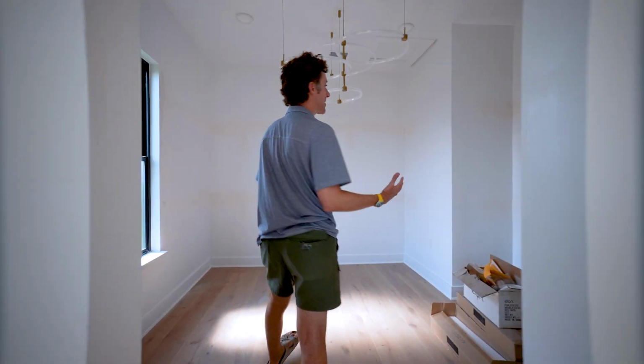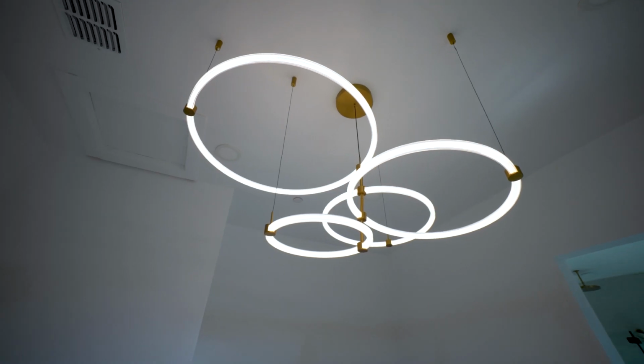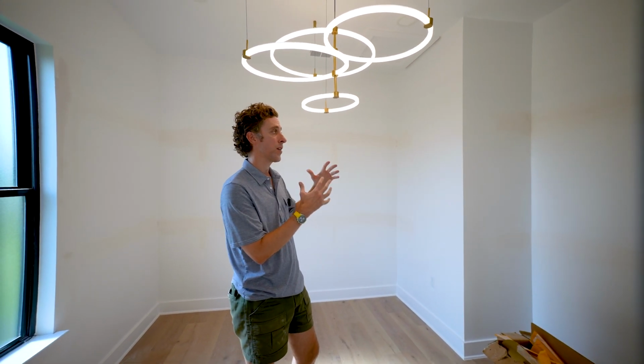And then we've obviously got the master closet. Let me see if I can get a light on here. So this is the master closet. It is obviously, like we've been mentioning, this model is under construction. So in the near future, there is gonna be a lot of built-in shelving in here, a bunch of hanger racks and things like that. So it'll be all decked out.